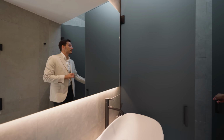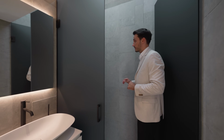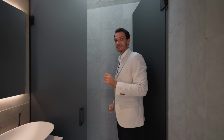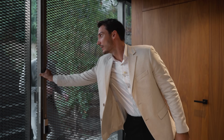Another little detail. We mentioned that there were no compromises made in terms of quality, and the same goes for the shower. Instead of ceramics, they used stone. This is also for durability as well as aesthetics, which is really cool. But you know what else is really cool? Getting some advice from Arthur himself.